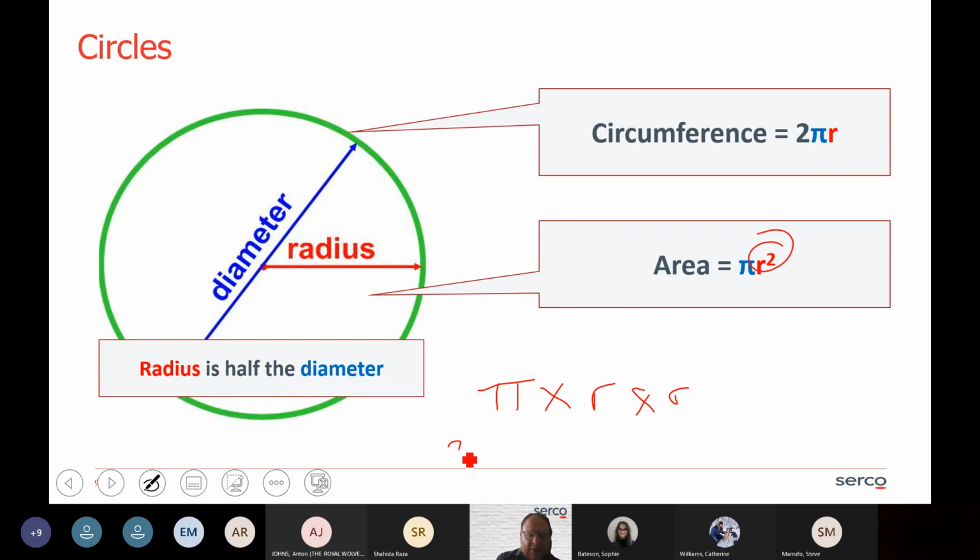So if you put our digits in, we know pi is 3.14. The radius in this example was 6, so times 6, and then we just times 6 again. It doesn't actually matter which order you do it in. You can do 6 times 6 and then times 3.14. It doesn't matter however you do it in multiplication. But that is the formula to remember.